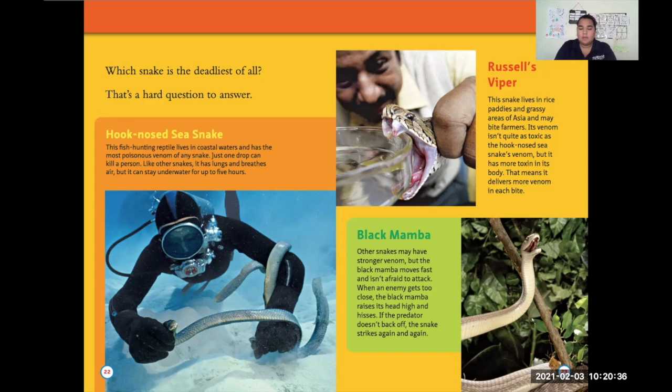Black mamba. Other snakes may have stronger venom, but the black mamba moves fast and isn't afraid to attack. When an enemy gets too close, the black mamba raises its head high and hisses. If the predator doesn't back off, the snake strikes again and again.